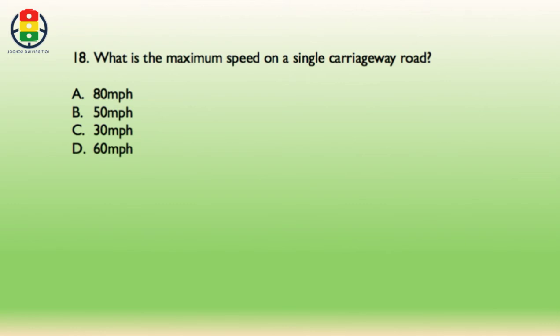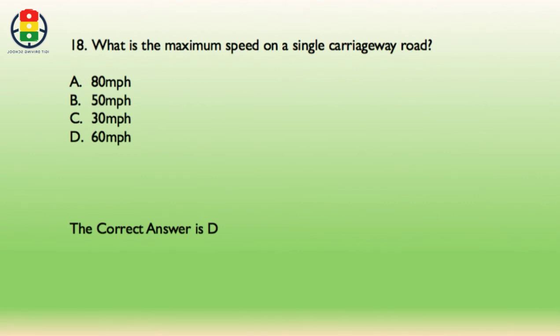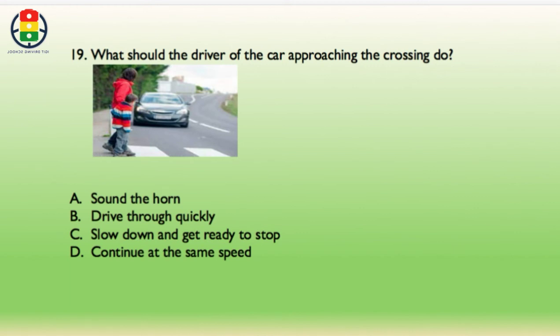The correct answer is D. 60 miles per hour. 19. What should the driver of the car approaching the crossing do? A. Sound the horn. B. Drive through quickly. C. Slow down and get ready to stop. D. Continue at the same speed.